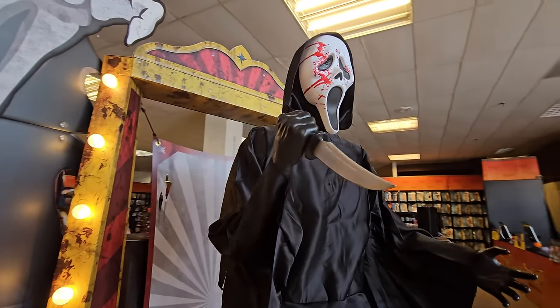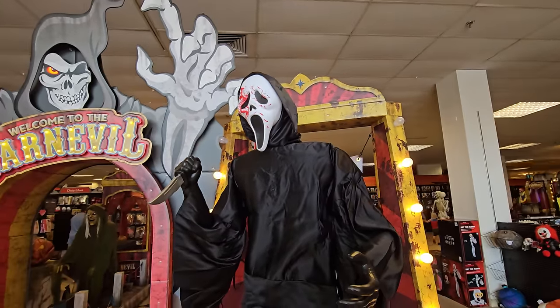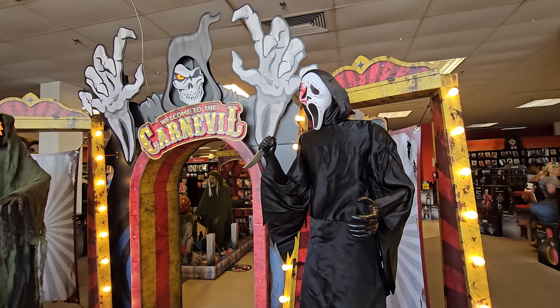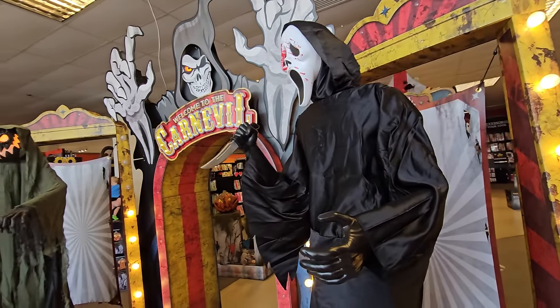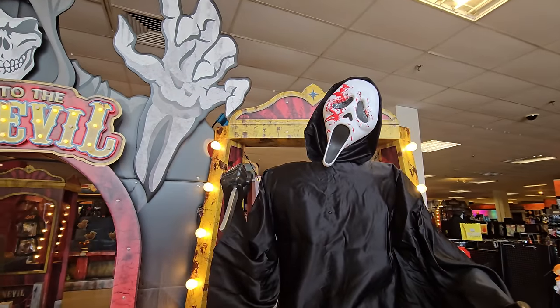All right, let's move on over here to Ghostface. I got the bloody Ghostface mask on him, and look at this. They have the knife in his hand. The last one we saw had the machete, and the machete doesn't really make sense whenever he's stabbing, because the motion that he makes is stabbing. So let's go ahead and get him going here. I love how his head goes to the side.